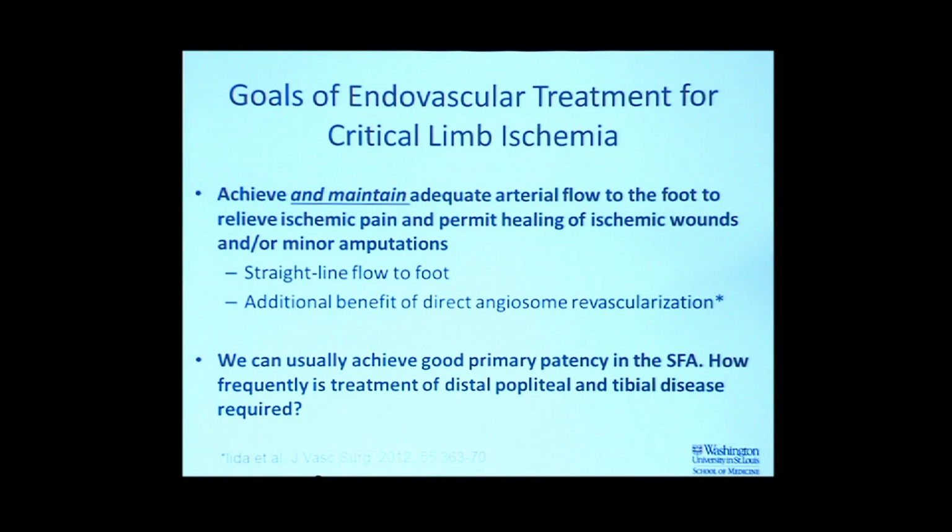So what are our goals for endovascular treatment of CLI? I posit that everybody here would agree that we want to achieve and maintain adequate arterial flow to the foot to relieve both pain and heal any wounds that are present or that we're going to create with amputations or debridements. And obviously, I think a heavy surgeon-weighted group here understands the dictum of getting straight line flow to the foot.